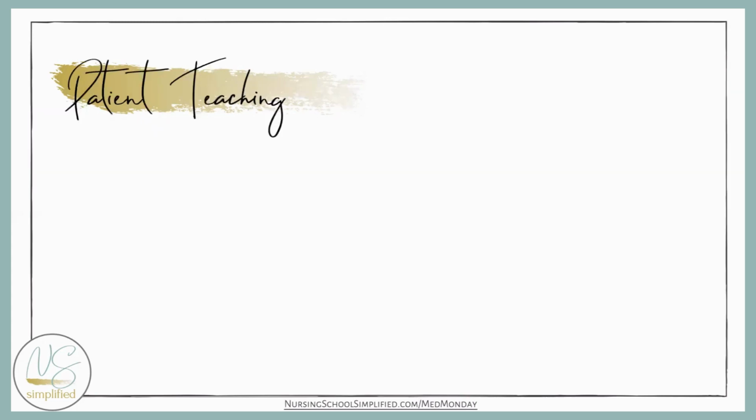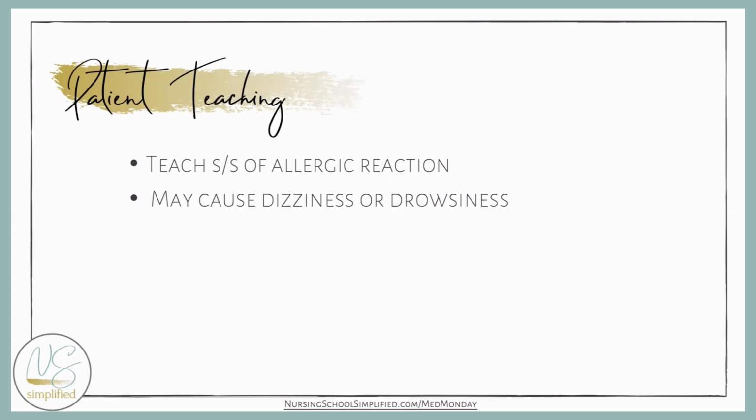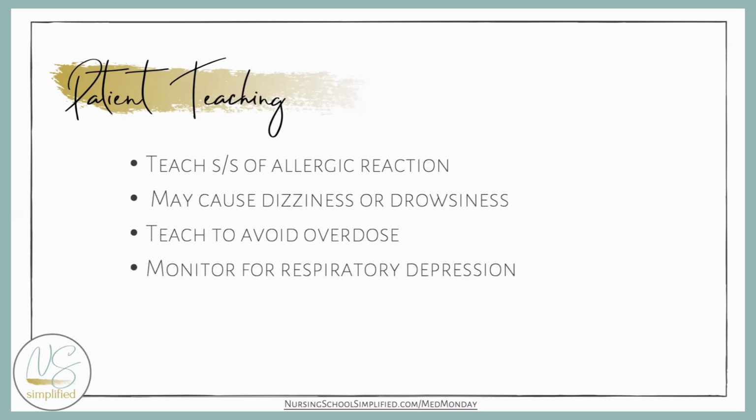Now, patient teaching includes, as always, teaching signs and symptoms of allergic reactions. We want our patients to know that this can cause dizziness and drowsiness, so they need to be extra careful when getting up and ambulating or to call for help. We want to instruct our patients how to avoid overdosing on this medication. We want to monitor for respiratory depression.